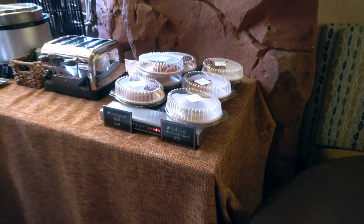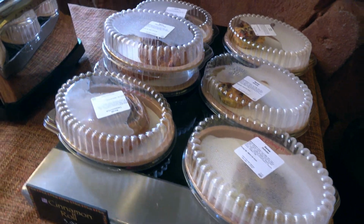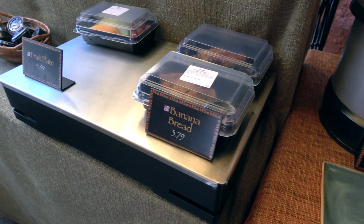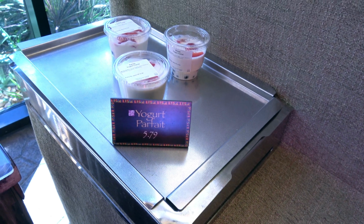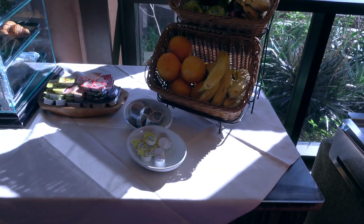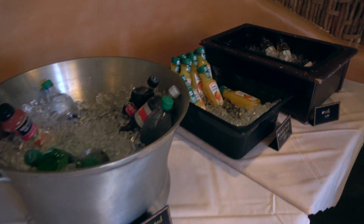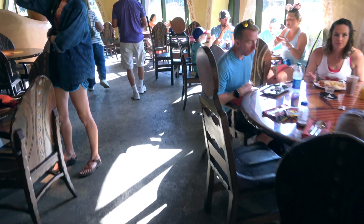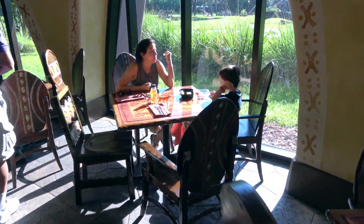They have lots of grab-and-go options, cinnamon rolls, African-style quiche, oatmeals, banana bread, different fruit plates, yogurt parfaits, fresh fruit, and of course, baked goods, and a selection of beverages, as well as coffee. And then you get to sit down and look out into the savannah. What a gorgeous place to enjoy a morning meal.